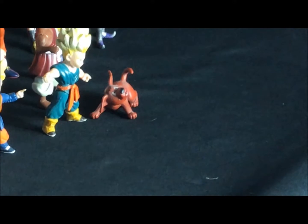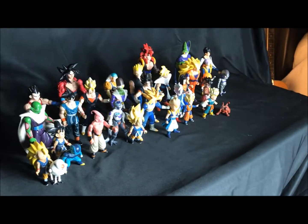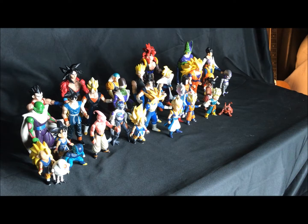So yeah, Dragon Ball Z figures. I'm not the biggest fan of Dragon Ball Z, but I appreciate what it did for nerd culture. I know a lot of people really love it, so I'm happy to pick up this huge lot of figures for an unbelievable price. So we'll throw them in the collection. And who knows, maybe down the line we'll find them a good home or set up a really nice display for them. All right, moving on.